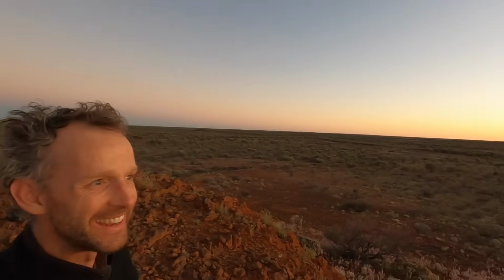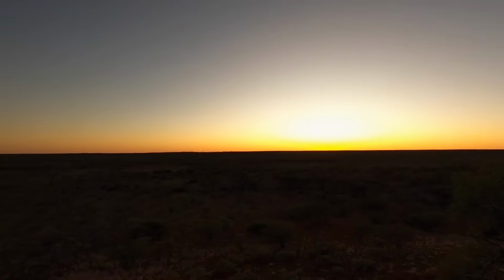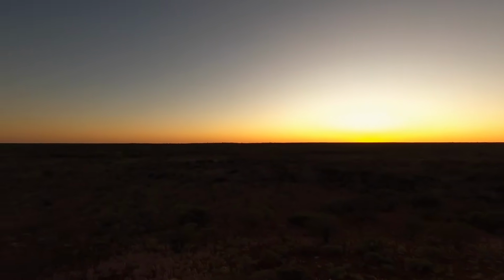Good morning, everyone, and what a morning it is. It is just after 5 o'clock in the morning, and I walked up to this kind of rocky outcrop above camp, and it's just stunning out here. I can just hear some birds chirping. There's a bit of breeze this morning. It's been windy actually the whole time we've been on the trail.